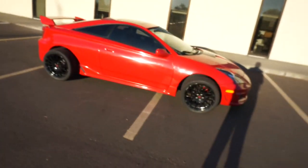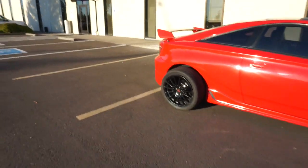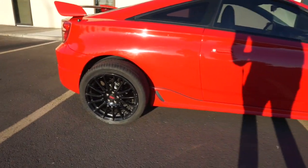But now, we gotta go and drive all the way back. Absolutely worth it though. Huge drive, but that looks so sick. Oh, what a unique build. Oh, that looks awesome. I'm in love.